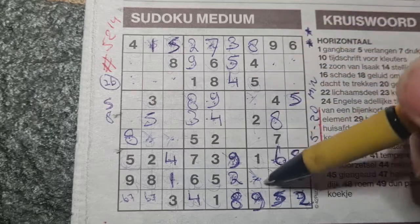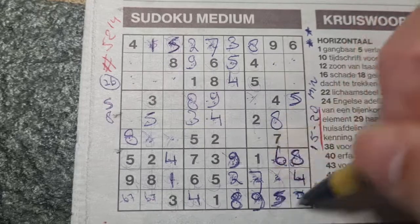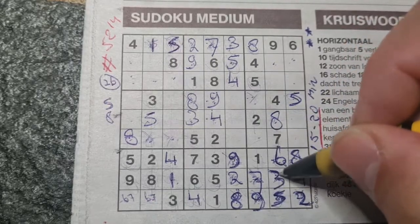We have a 4 in this column. No 4 there, 4 should be here, and a 7 goes there. So 1 digit left in this big square for number 3.